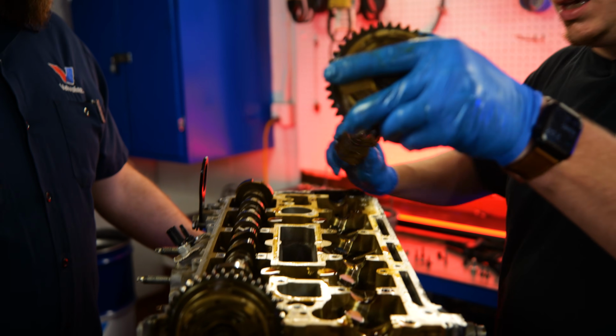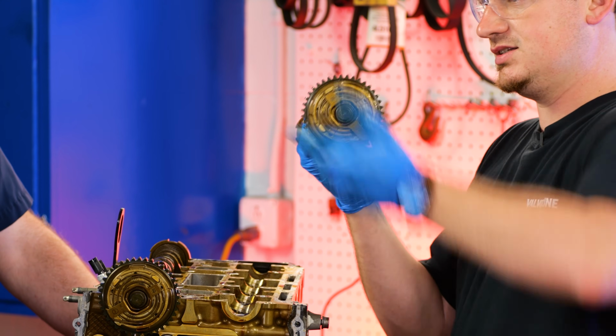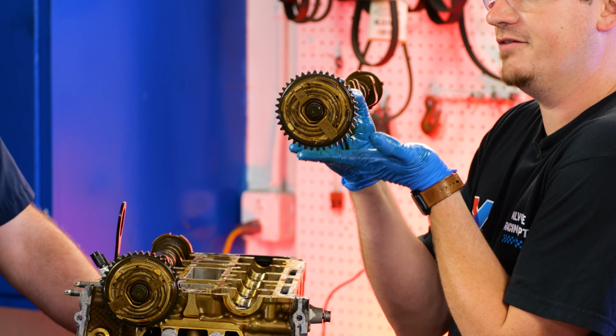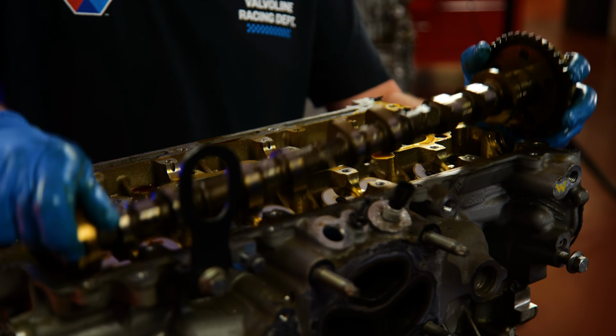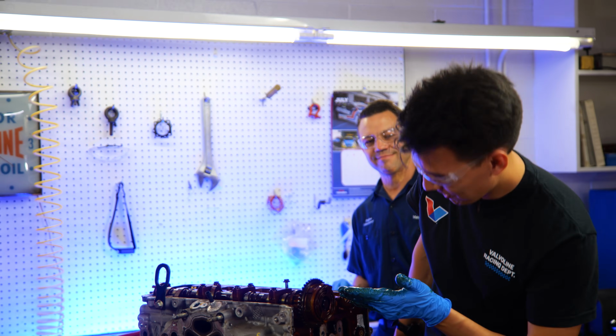So what we're looking at is everywhere that the metal is contacting another piece of metal, because this is turning over and it's constantly rubbing on another piece of metal, but that film of oil is what's protecting it in between, and it doesn't even look like the metal has been touching. It doesn't look like it's been touching on this side either.